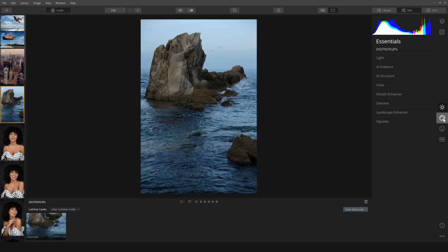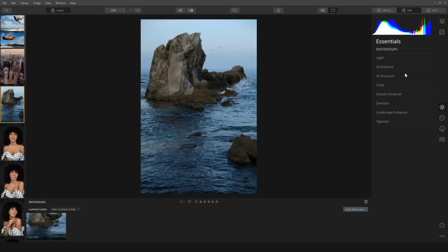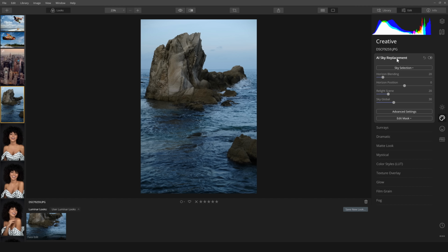So let's come down here to this little palette, and they've divided things into essential. Basically, essential is your light, where you can adjust things like you would have in many other softwares. AI adjustment, structure adjustment, color detail, all of that sort of thing. But then down here under creative, they have some other really dramatic looking effects. One of them is the AI replacement. So let's click on that.